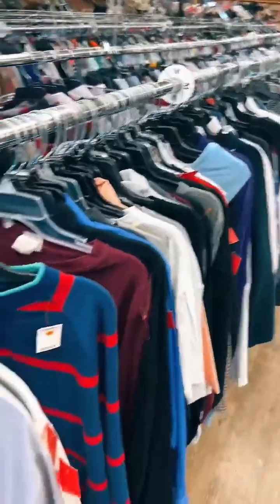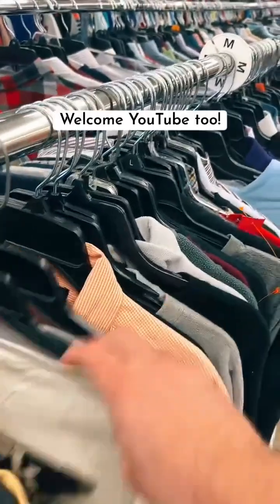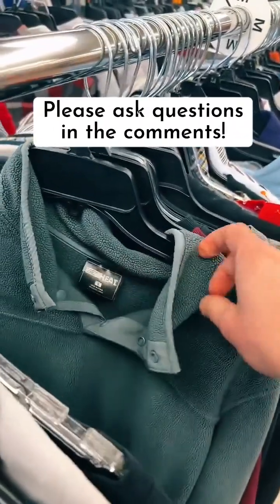We're going to go long sleeve shirts to start. We're going to move on to short sleeve shirts, and then we're going to rip into some suits and blazers. Those are my favorite things to find. All these items are going to be listed on eBay, Poshmark, Mercari, Grailed, and Depop.